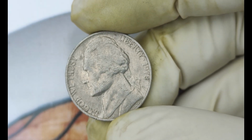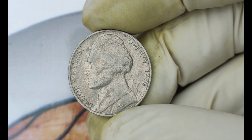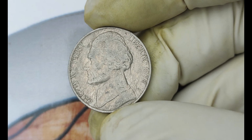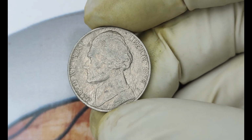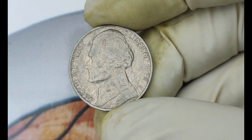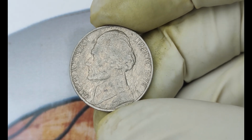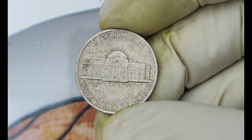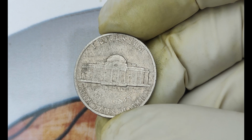First, inspect your coins carefully. Look for doubling on the lettering or any unusual features on the obverse or reverse. Second, pay attention to condition. Even minor scratches can drastically reduce a coin's value. Finally, consider having your coins professionally graded. A verified grade can significantly increase a coin's worth.